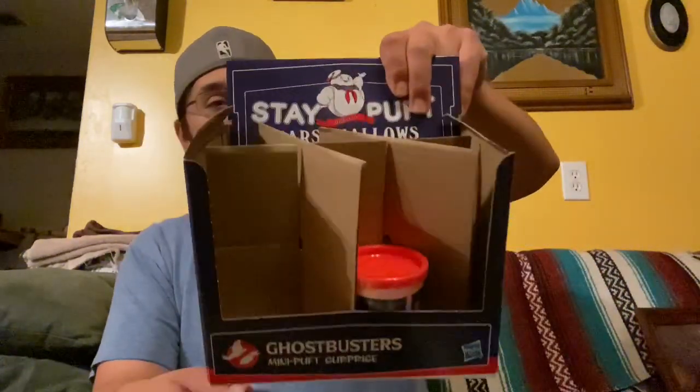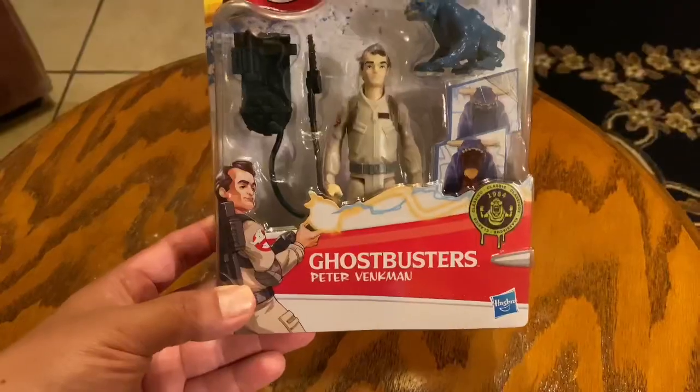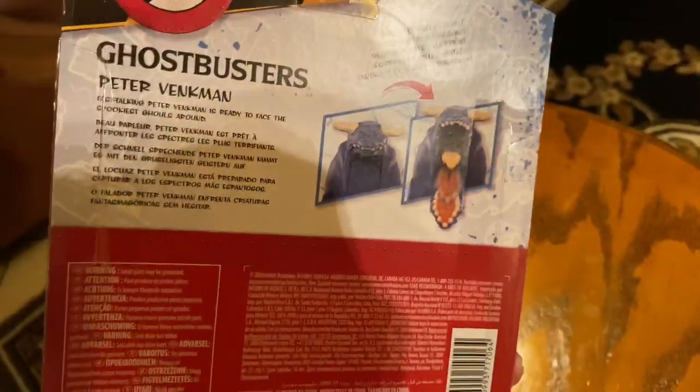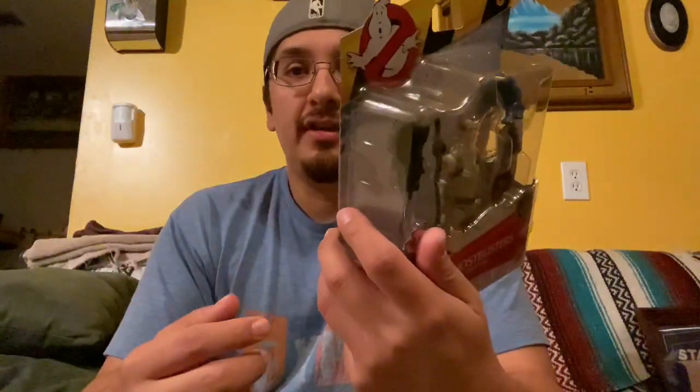This piece looks very vintagey. And the other Ghostbusters item was Peter Venkman. I already have this figure. The only thing, the Walmart versions are coming with a variant with a different ghost. All the ones I got from Target are the same ghost, just different colors. So this one comes with a mini terror dog, which is cool. And then Winston Zeddemore is the other variant, comes with the mini Slimer. Hopefully if I see those I'll pick them up just to get the little Slimer. But that mini terror dog is pretty awesome. So they get you to buy the same figure twice.